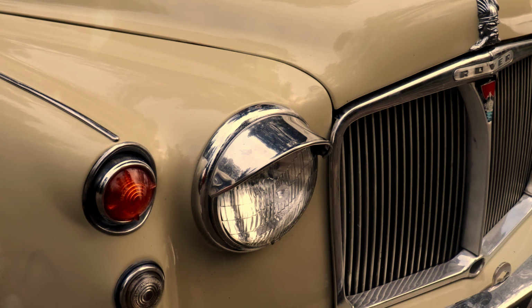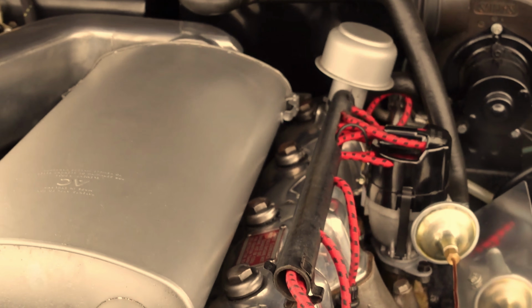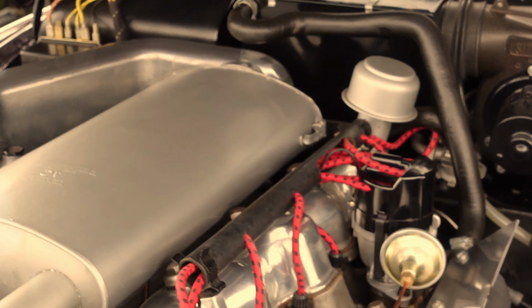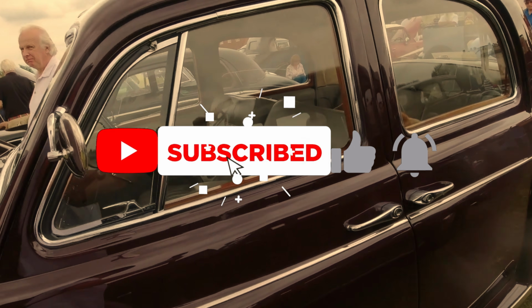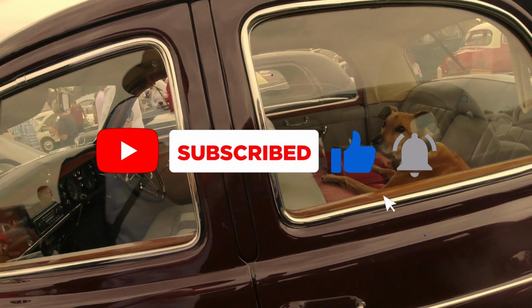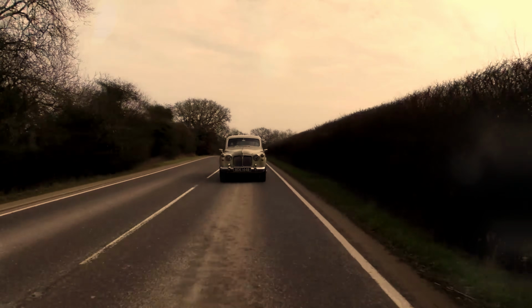The Rover P4 proves that sometimes the most interesting automotive stories aren't about speed records or styling controversies. Sometimes they're about 15 years of dependable service, about cars that earn nicknames through reliability, about engineering that lasted long enough to become legendary.